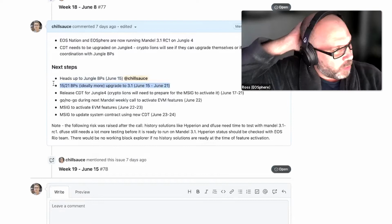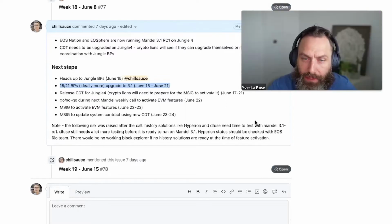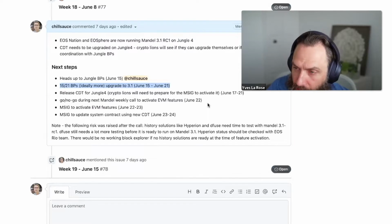Well, we need more people running it, right? Yeah, we're going to need more people running it. Yeah. But even if we did have more people running it, do we want to wait for RC2 before we do that? And if that's the case, it looks like we've got a couple of weeks before RC2 will be out. Yeah, we don't have any time or date for RC2 because it depends on the testing, the bug finding, etc. And the issue with that is then you can't activate the new EVM features, which means there are no new EVM features to be tested for the next month or so. Okay. Which was one of the big functions within this.